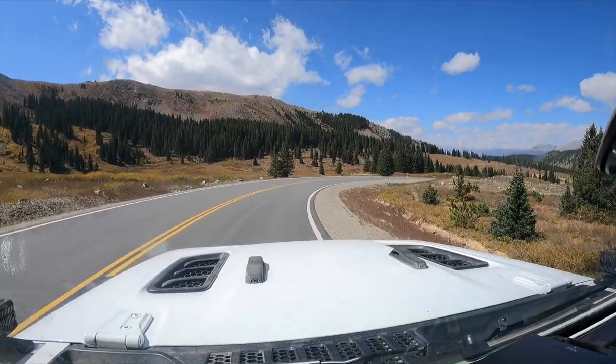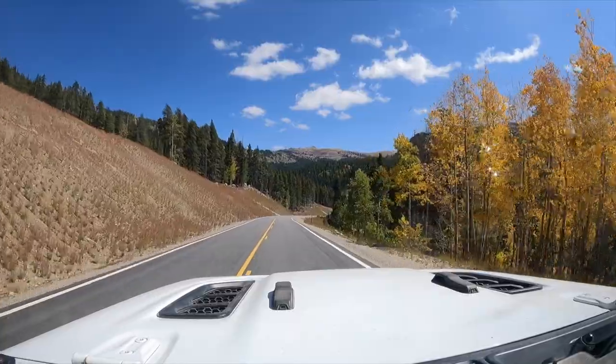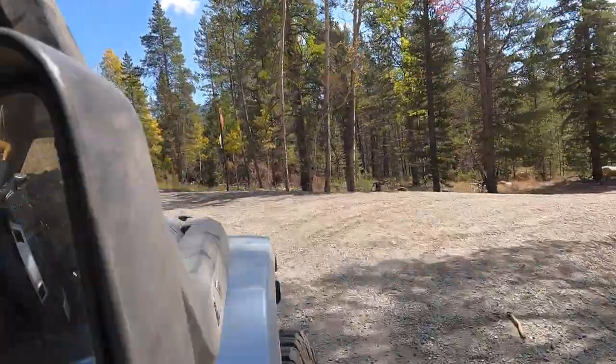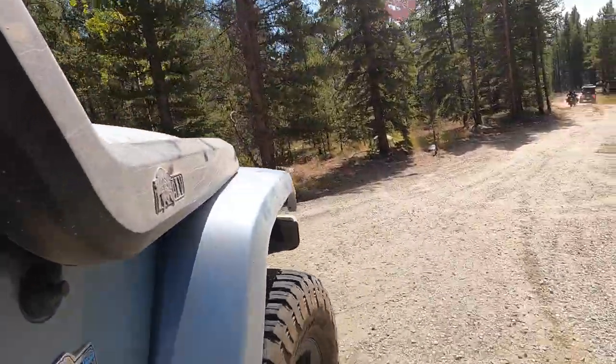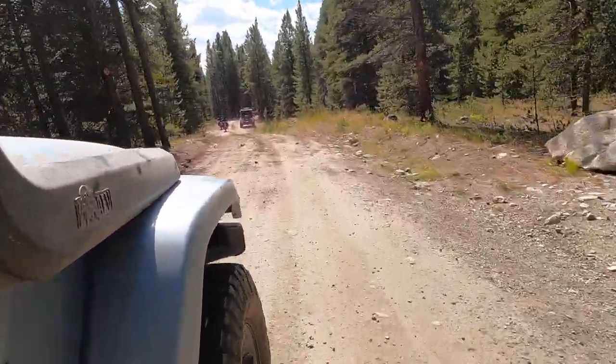The views are just as beautiful coming down the pass, but we are glad to be turning back onto the unpaved trails again. Just got through the pass, just coming over the other side, and the BDR trail cut off onto the dirt. So we're back on the dirt, which is what we prefer over paved, of course.